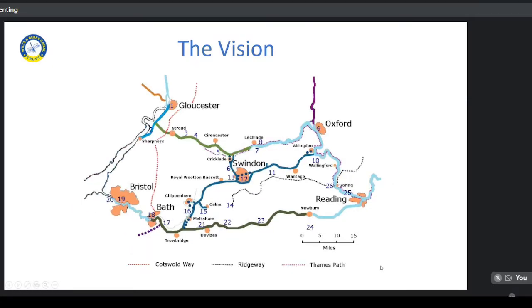The network connects to lots of other bits and pieces. Here I've got these numbers that represent highlights, places where people can go. There's Gloucester Docks, the Slimbridge Wildfowl Trust, Cotswold Water Park, Oxford, obviously, Bath, Bristol, nice places to go. The railway centre at Didcot. You've got Avebury, the Uffington White Horse, Bowood House, Lacock. So you've got lots of entertaining places very close to the waterway. But you've also got some very nice long distance walks: the Ridgeway, the Cotswold Way, the Thames Path.